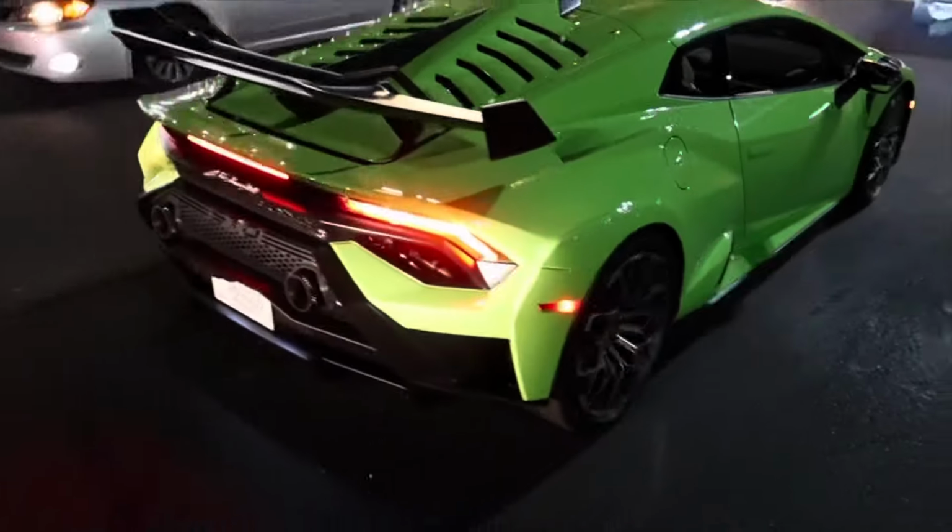No rev from the STO. I get it. Because I shouldn't really be telling people to rev it, but how can you not? It's a V10 Lambo. Good, bro.